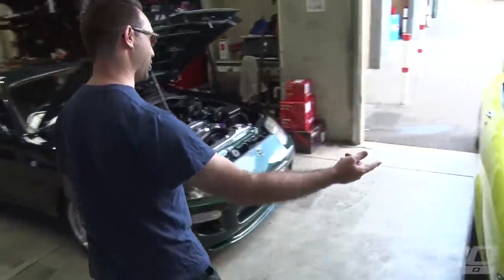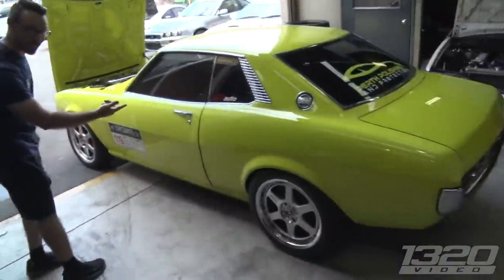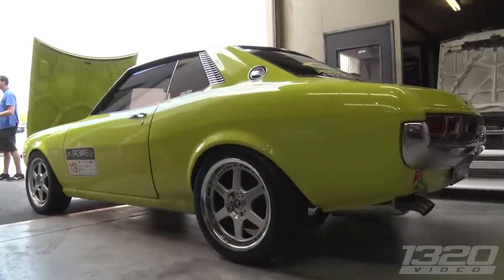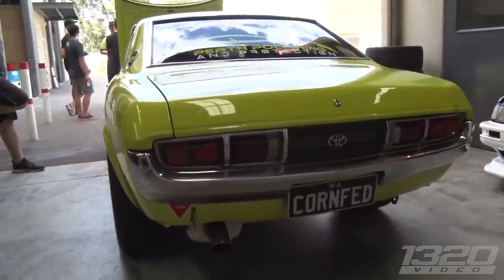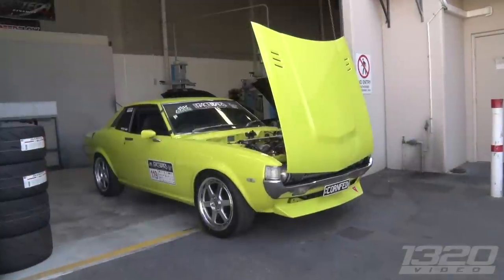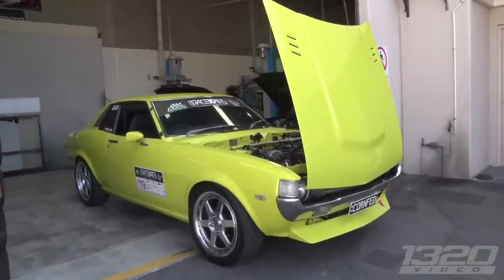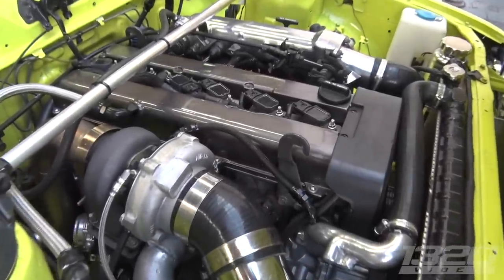Of course. This is a fan favorite as well, the Cornfed Celica. The highlighter. Yeah, it is pretty fluorescent. He says yellow, I say green. Whatever, make up your own mind. 1JZ conversion, of course. It barely fits in there. It's a really tight squeeze. If you want to do any maintenance, it's a bit of a pain in the butt.